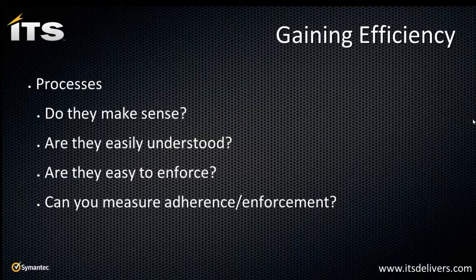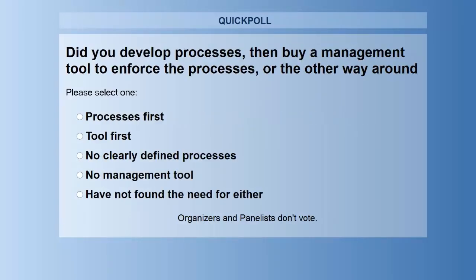So one poll on the processes that we have here is, when we talked a little bit about consolidating data with tools and things like that, and we talk about processes. The question that I have now is one that comes up a lot of times. Do people develop processes and then buy a tool to help them enforce them? Or do they buy a tool, or is the tool forced down their throat and they have to develop the processes that fit within the parameters of the tool? And I think everyone would agree that in a perfect world, if we had some processes that we liked that drove our business, that were easily understood, they made sense, and they were easy to enforce, the best way to handle that would then be to go find a tool that helped us enforce our processes instead of the other way around. But that's not to say it doesn't happen.